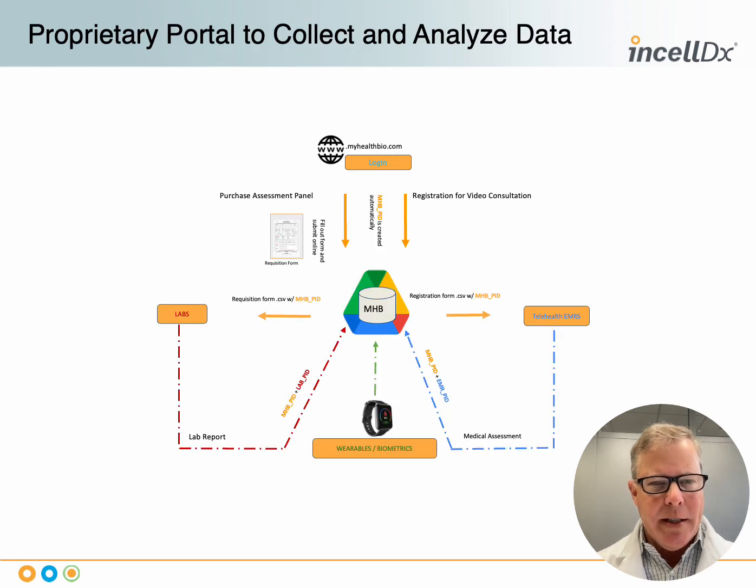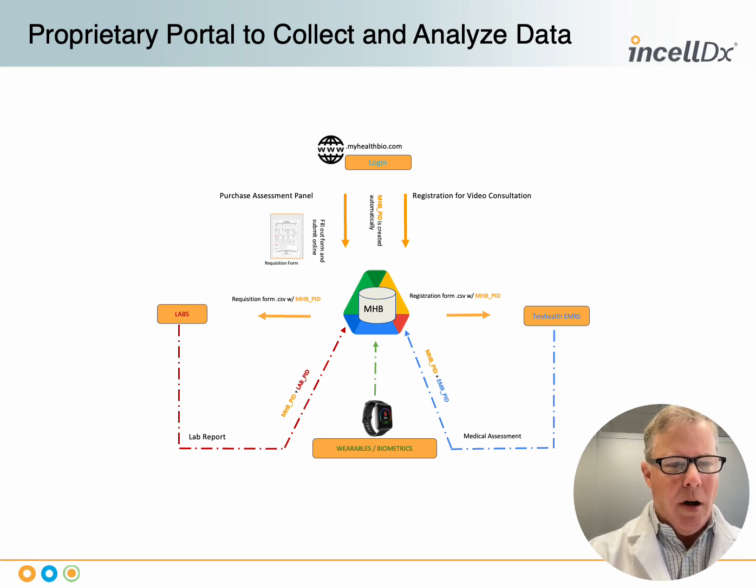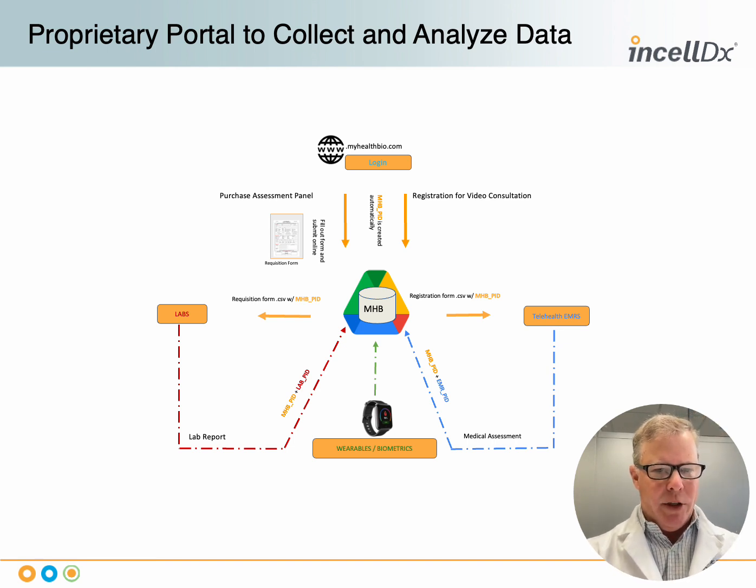Now, underlying all of this information is our ability to collect all the data on 40,000 plus patients into a data analytics portal. So we can ask the question for any of these chronic inflammatory conditions that include all their laboratory results, information from a wearable that we've developed, and also information from the electronic medical record and telemedicine, and incorporate that into a single portal where we can start applying machine learning, AI, and data analytics to really any question.